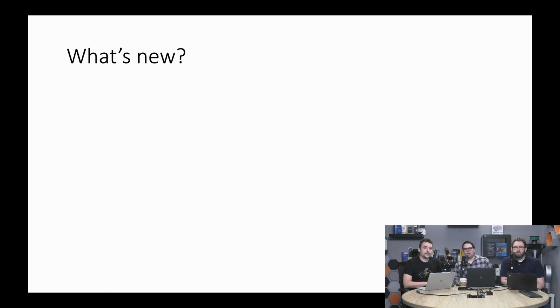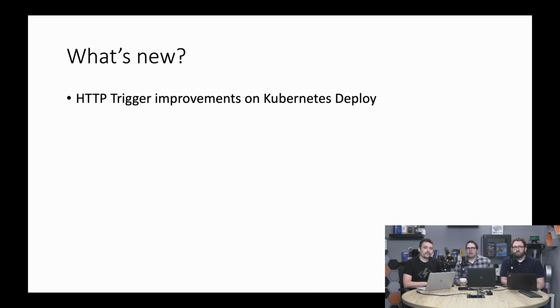Okay, so first off, what is new? We're going to jump through this quickly so we get to the what's coming. One new thing that shipped is if you're now deploying an HTTP trigger to a Kubernetes cluster using some of the Kubernetes tooling, we added some additional capabilities to the CLI so that it will return back to you a URL and the key in the same way that you've probably been used to if you're using functions and you deploy it to the cloud. So just some niceties around HTTP workloads in Kubernetes.